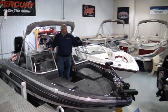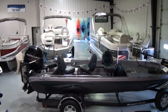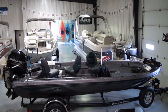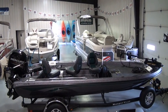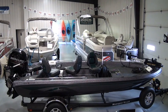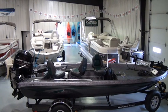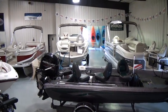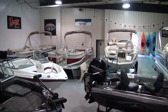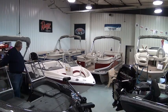Over here we have the new 175 tiller that Ranger came out with last year that has gotten to be a very popular boat, especially in the lakes around here, around Alexandria. It is fitting in very, very well for Ranger in their lineup. And in the background here, you see other Prince Craft pontoons, their deck boat, from a triple toon 25 foot down to the 17 foot.